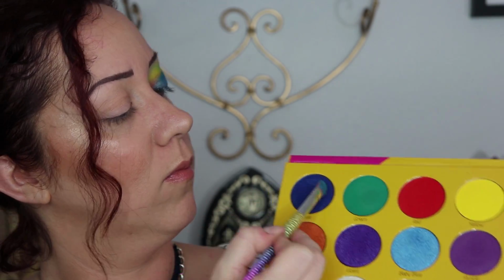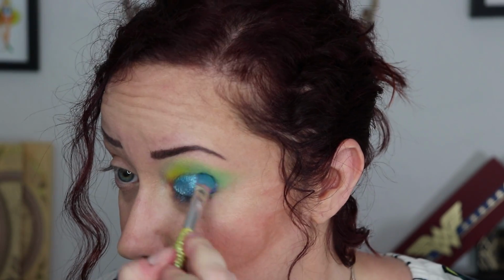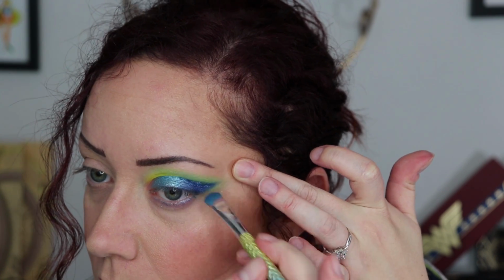Now for the outer portion, I decided to take the blue shade, which is the darker one. This does have some glitter in it. You almost feel the grittiness when you're using your brush. I'm starting by just placing this on the outer portion of the eye, and then I decided to go for a fun wing. So I'm just very carefully sketching out the triangular wing shape. I'm just adding a little bit of a flick, and this color actually works really nicely.